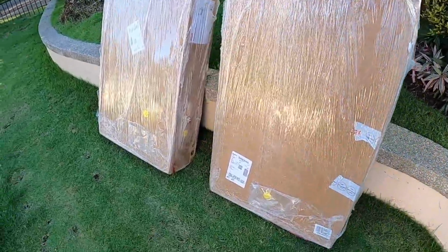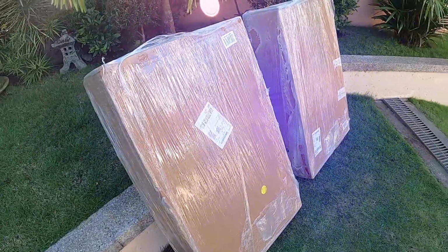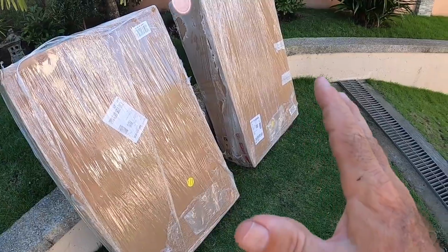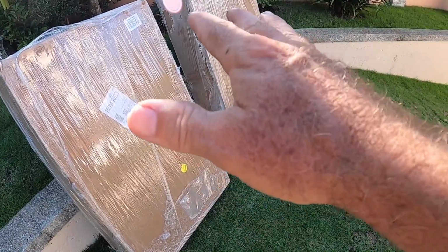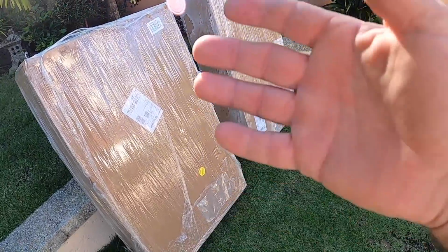I ordered this from the US. I actually ordered this on Amazon.com, and Amazon from the US is so fast. I think you're going to like these chairs. Now, these are Adirondack chairs, but they're made out of material, basically plastic, that you can put inside water. So this is in that 5-inch section of the swimming pool. Well, you'll get an idea.